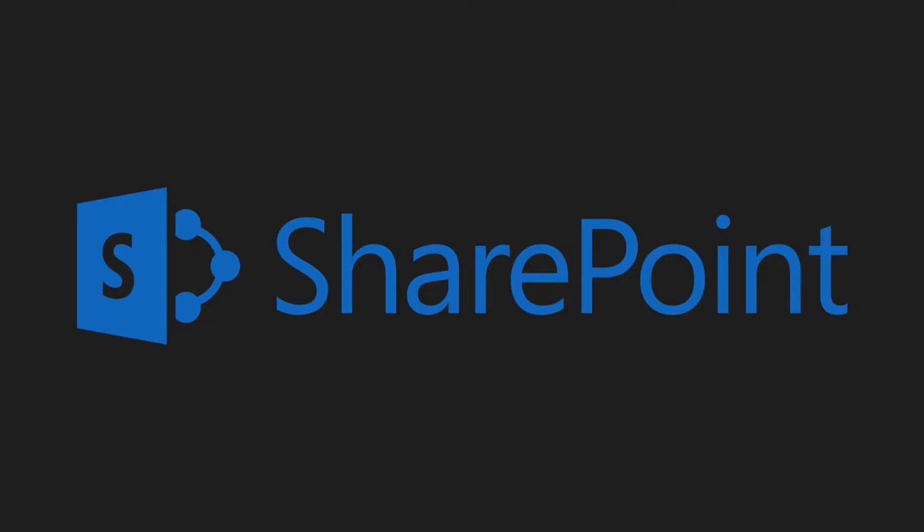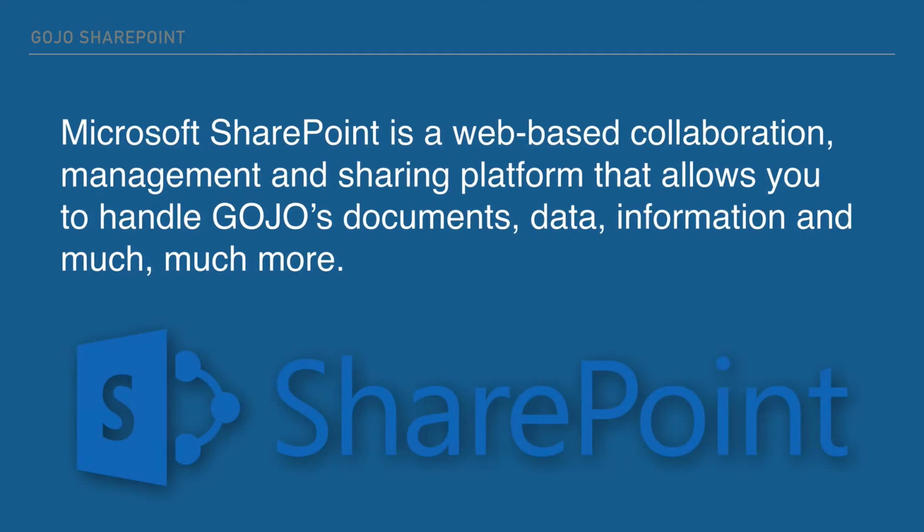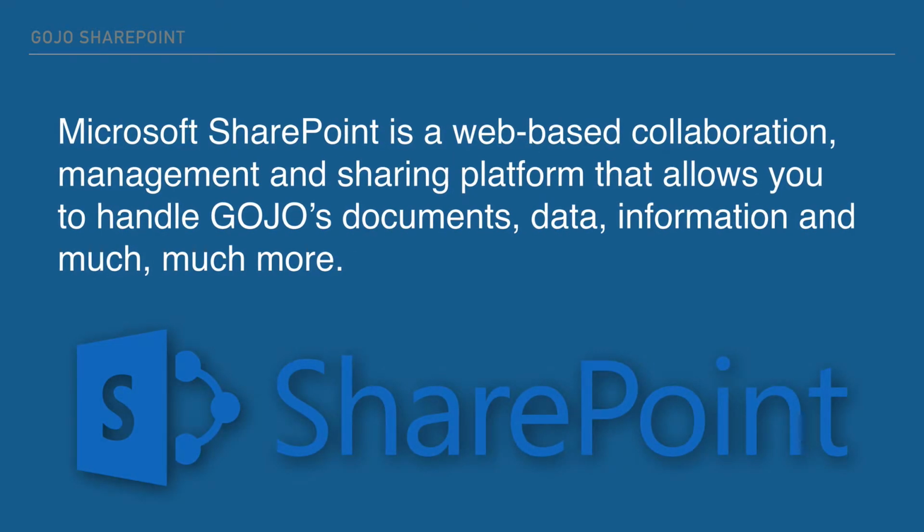So let's talk about SharePoint specifically now. What is SharePoint? Well, when you first get involved with it, you might find that there's a lot of complex and not very user-friendly fine print. But if we zoom in on things and ask what's really going on, it's this simple. Microsoft SharePoint is simply a web-based collaboration, management, and sharing platform that allows you to handle Godfrey Johnson's documents, data, information, and much, much more.